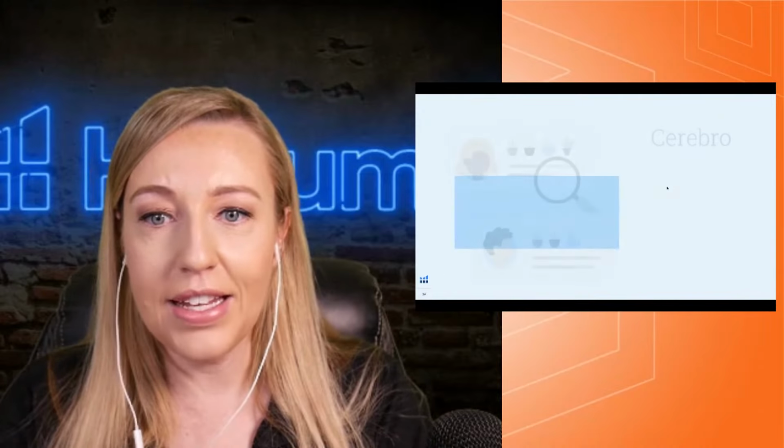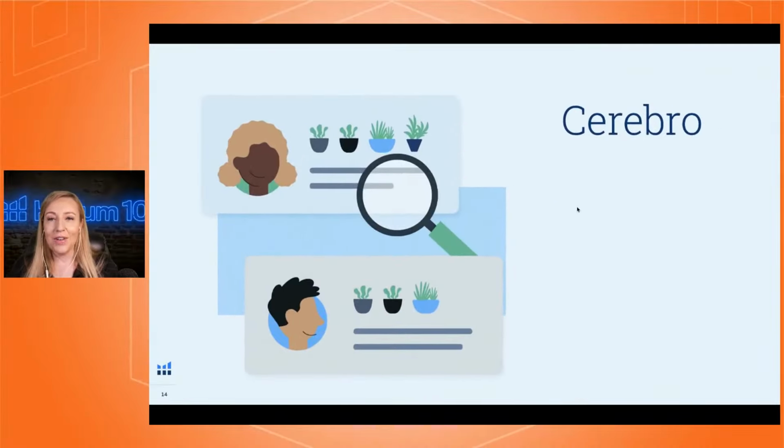So that is Xray. The next thing we have is Cerebro. Cerebro is one of my absolute favorite tools. I love this tool so much. It's kind of like my weapon, I guess you could say, against the competition. Cerebro is an amazing tool if you use it for Amazon. It's going to work pretty similar to the way that it works on Amazon, also for Walmart.com.